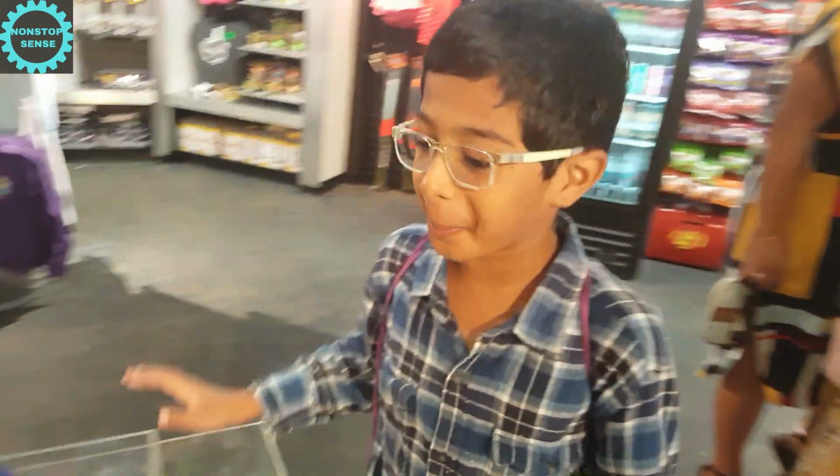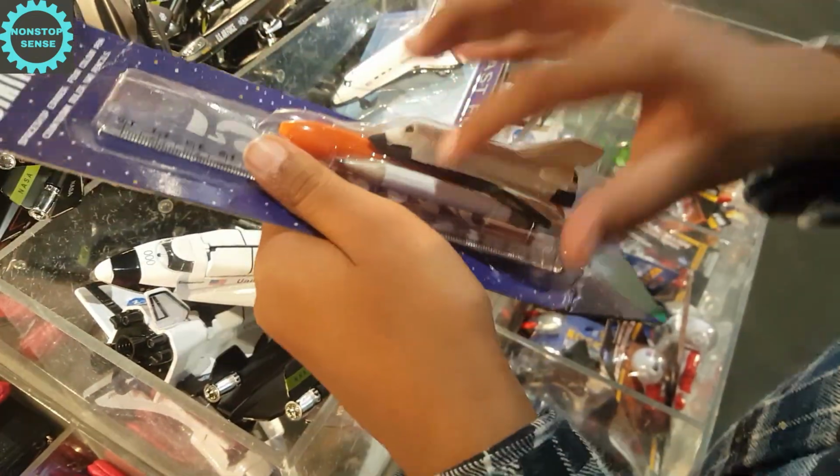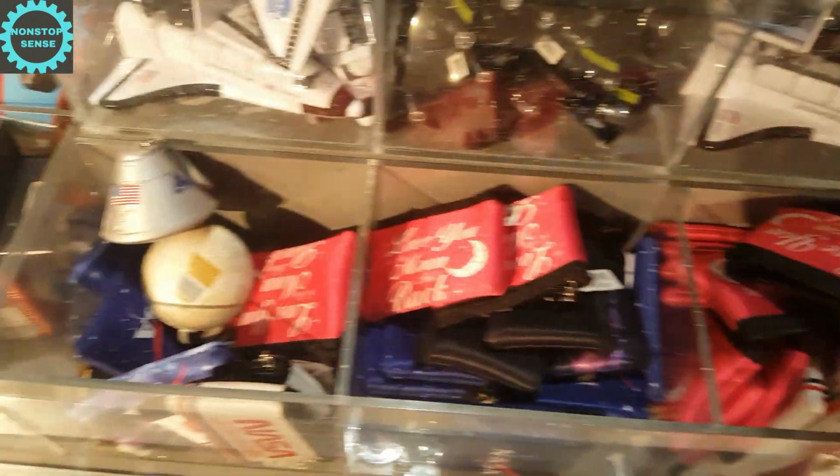A souvenir shop. Hey, what's this? Hey look, space stationery. This is an eraser, this is a pen, these are two pencils. And hey look, space shuttle. You can open it like this. And this is a US Air Force jet.